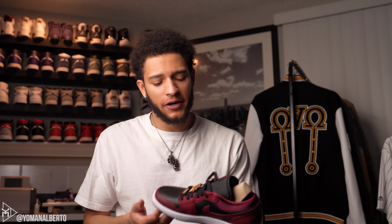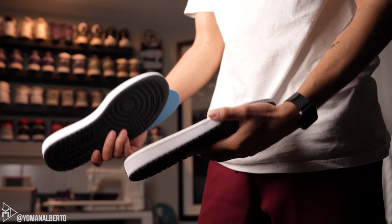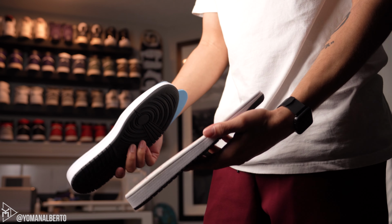I did try to buy 2 pairs so I could rock one and then destroy one, but they wouldn't let me cop 2, so I'm just going to destroy one. And by destroy, I mean, I'm talking about taking the soles off, you know? I'm literally gonna rip the soles off of these shoes and use them for my next custom.